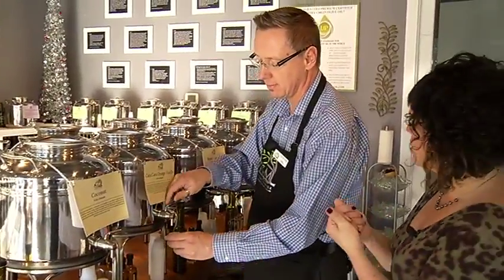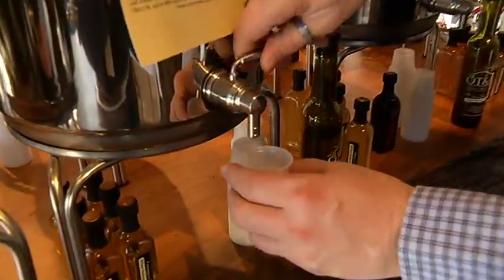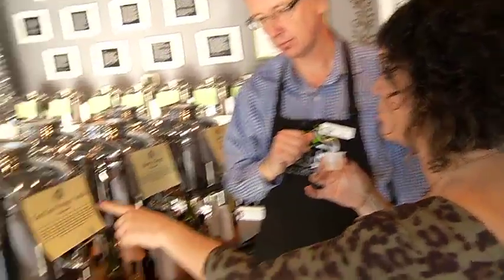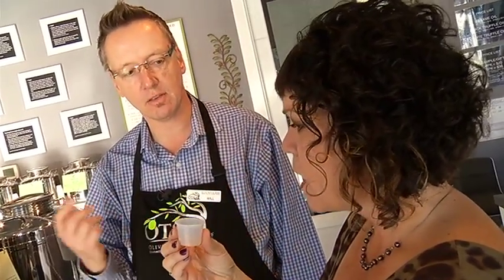I'll give you a taste here. The consistency is the same as far as thickness? It's a little bit lighter actually, the white balsamic vinegar. Okay, now just to clarify, there's some sparkling water in here already. We've added Cara Orange Vanilla. That's correct. Okay, this is called Happy Water by some people? Happy water. Okay. So white balsamic vinegar's a little bit lighter in consistency than the darks.